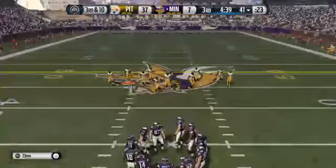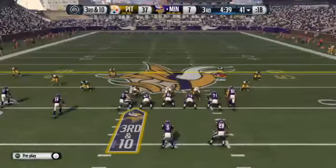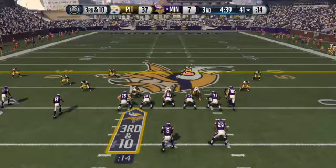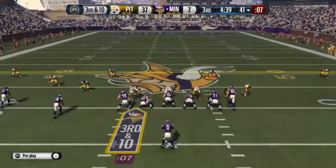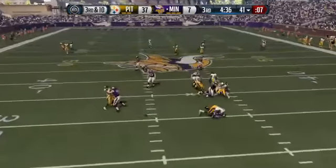Play number 6 coming up on this drive. The Steelers defense now loading up, expecting pass with a dime defense. The quarterback's picked up on something. He's changing the play here. Third and 10. Got hit on release.